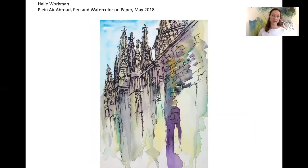One class that I love teaching that I actually created is a study abroad class where I take students somewhere in the world for 2 weeks in the summer. In 2018 was the first time that we left, and I took students to Spain. This work is by Hallie Workman, and we just did plein air paintings throughout the whole country. It was a total blast. I did have a class going to Morocco this summer, 2020, but it was canceled due to the pandemic, unfortunately. So hopefully we'll go back soon. We'll see.